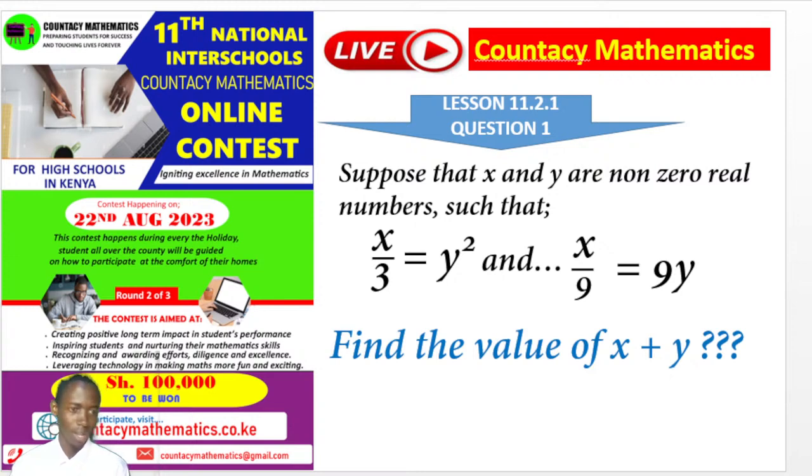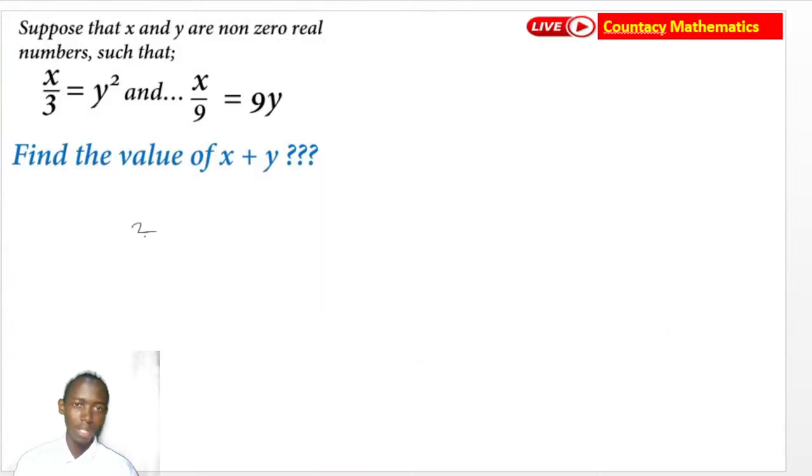So let us go to the question and try to figure it out together, because I can see that we have it right here with us. And that is, suppose that x and y are non-zero, so x and y should not be zero.